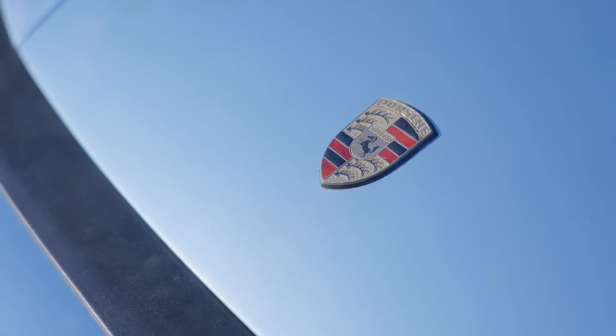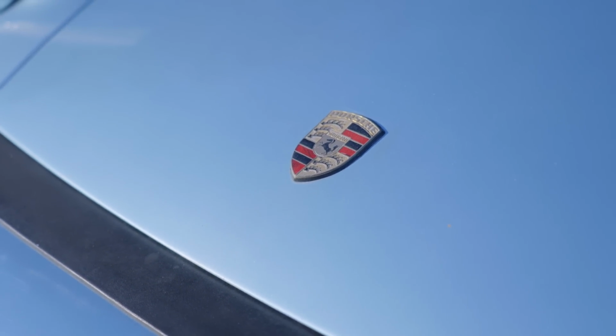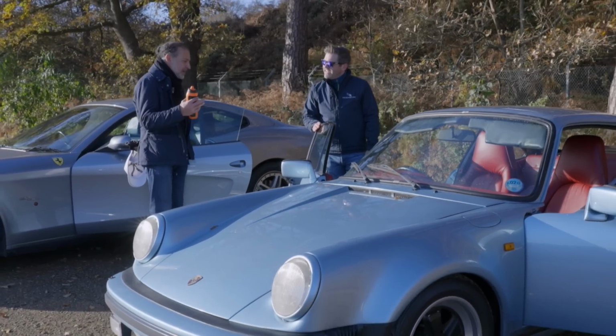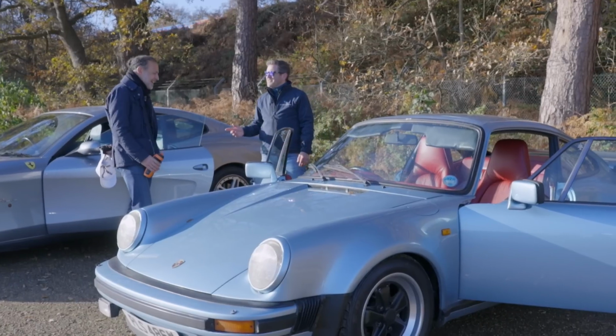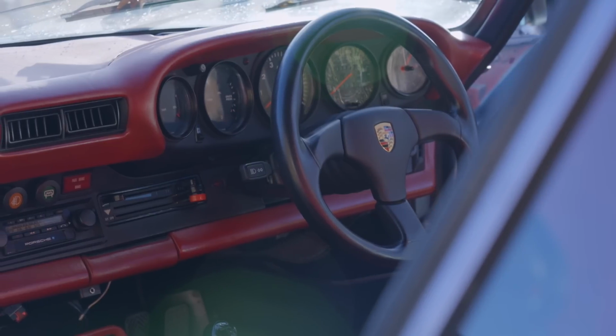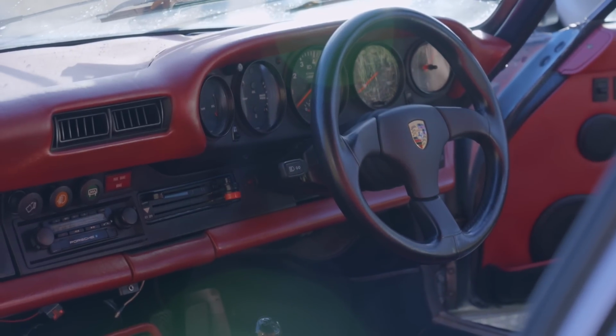So this colour, a metallic silver blue, was only available on Porsche for 1 year in 1980. I know the code, J4A or something like that. That's a real enthusiast when you know the code. Were you looking for this particular car for a long time, or did you stumble along the site and it was love at first sight?